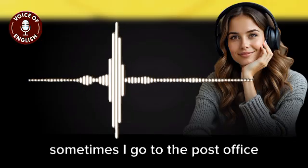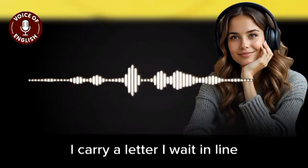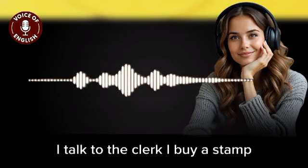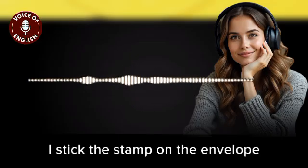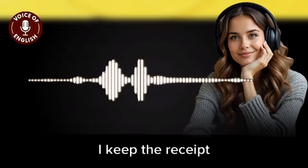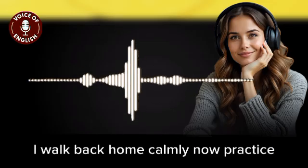Sometimes I go to the post office. I carry a letter. I wait in line. I talk to the clerk. I buy a stamp. I stick the stamp on the envelope. I drop the letter in the mailbox. I keep the receipt. I walk back home calmly.